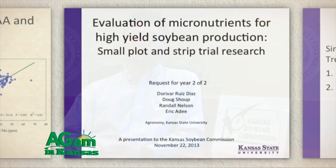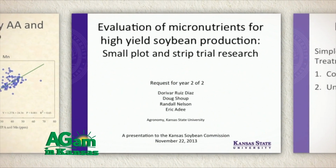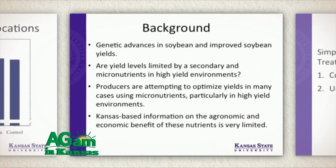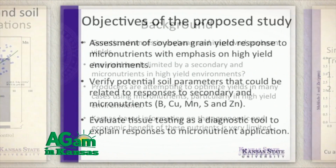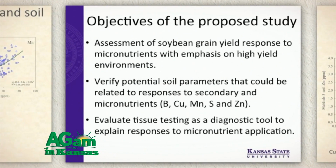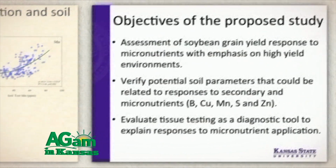My name is Dorivar Ruis-Diaz, Soil Fertility and Nutrient Management at the Department of Agronomy at Kansas State University. In the last few years, we've been working with the Kansas Soybean Commission to improve soil fertility and nutrient management programs for soybean. One of the areas where we've been working more recently focuses on secondary and micronutrients.